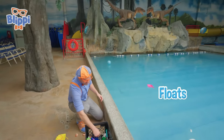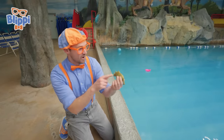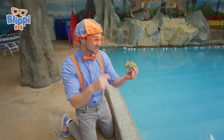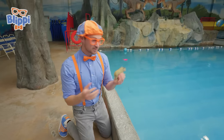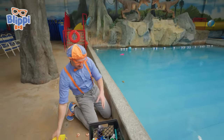All right, let's see. Whoa, cool. Look, a rhinoceros. Whoa, rhinoceros is so cool. Yeah, do you see that? It's like a horn on its nose. All right, rhinoceros, let's see if it sinks or floats. Whee! That floats as well.